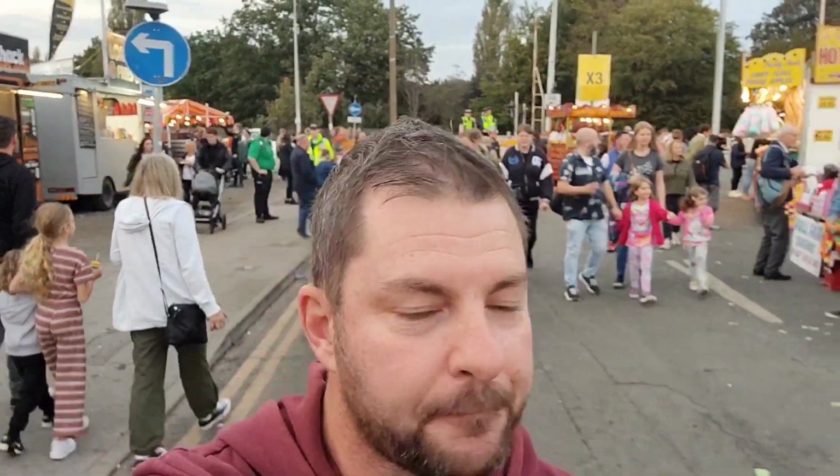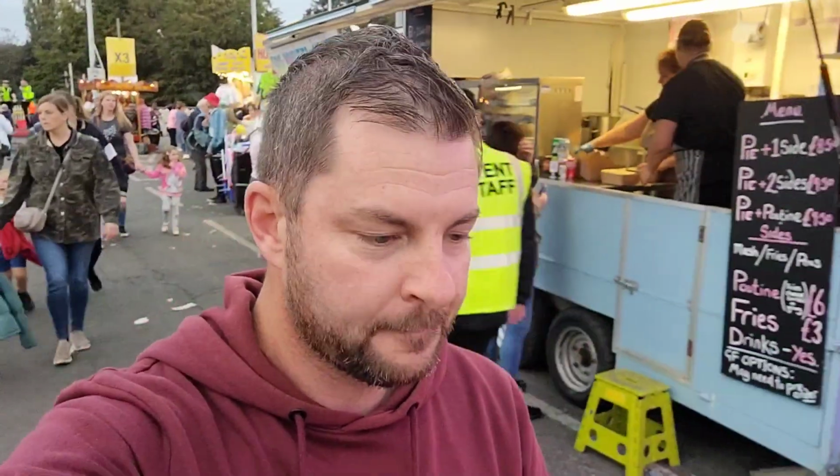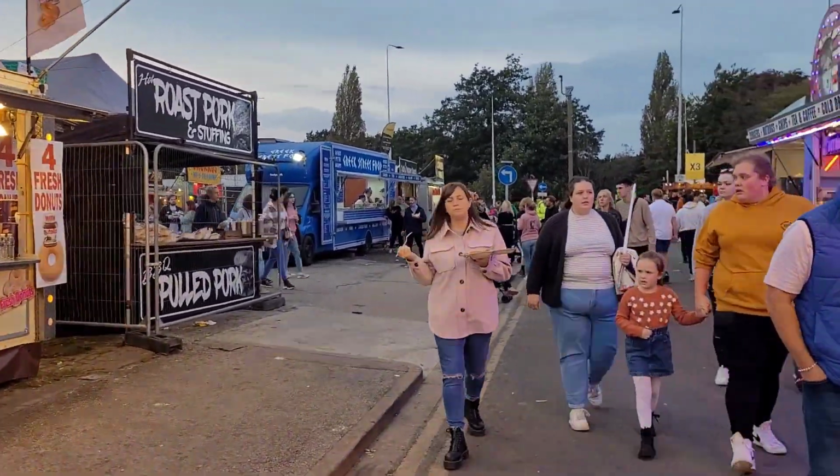We're now going to head into the fair and give Albie one or two little rides before we head off home, just because he's not really been out of his buggy too much tonight. It's starting to get quite busy now, so we will see what ride we can get him on and then we'll head off home for some food, probably.